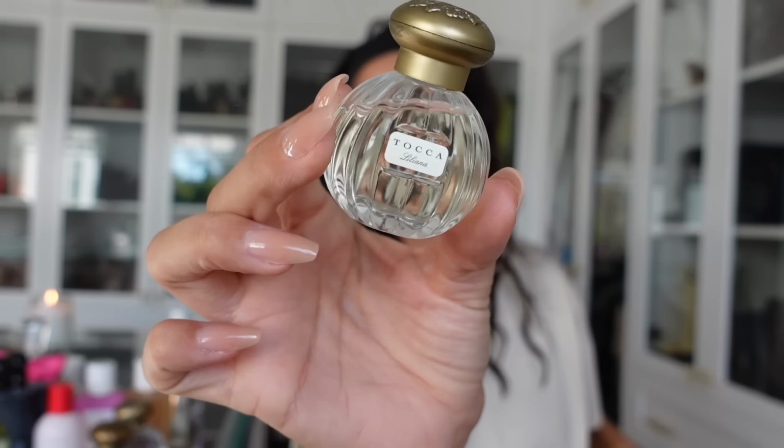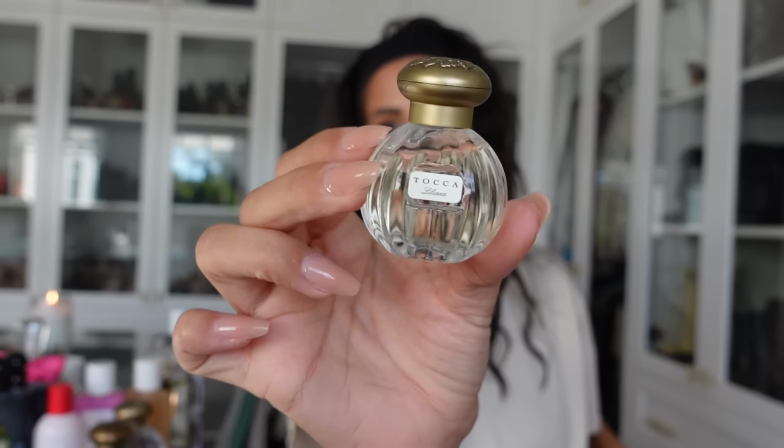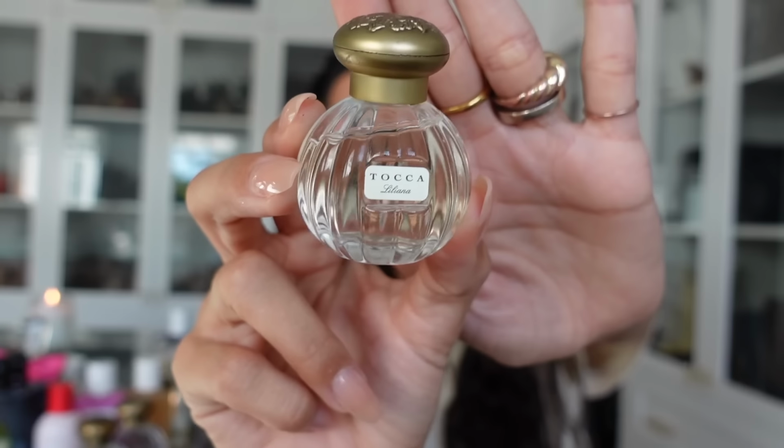I also have this little Toka mini. Looks like that. I got it in New York when I took my mom to New York for the first time. We went to a Toka store and we both got mini fragrances. I did not have at that time $80 to spend on something. They sent me these, by the way. My mom would be like, what? They sent me these, okay? So I bought us both these little minis so we could both get some.